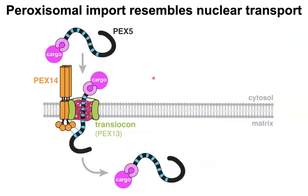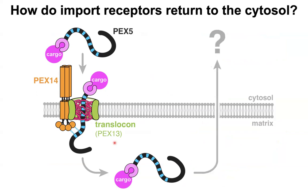So the nuclear pore-like model that we proposed can explain how folded proteins can be moved into peroxisomes. However, it raises a fundamental conundrum. So if the receptors are supposed to accompany the cargo all the way into the matrix during import, as our model would predict, then how would the receptors return back to the cytosol after import?